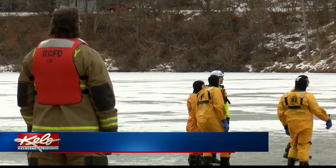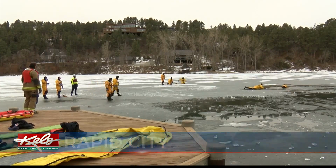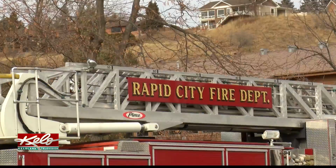Although an ice rescue doesn't happen very often, it's a very dangerous situation for the victim and the rescuer. And that's why the Rapid City Fire Department heads out to the ice to refresh their skills each winter. The firefighters are training in town at Canyon Lake Park.